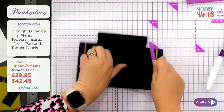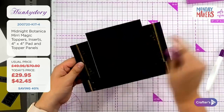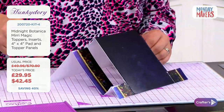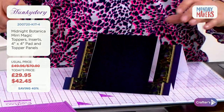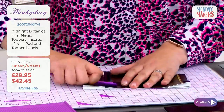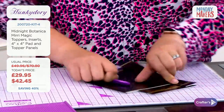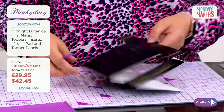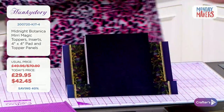So don't be frightened to cut directly into your base card. If you look at that there, that's amazing. It's quite a nice shaped stepper card, and I do this with a lot of the Hunkydory cardstock. So if you're really wanting the base card and you're wanting to show off all of that lovely score, all of the lovely printing, use your cardstock for your base card.